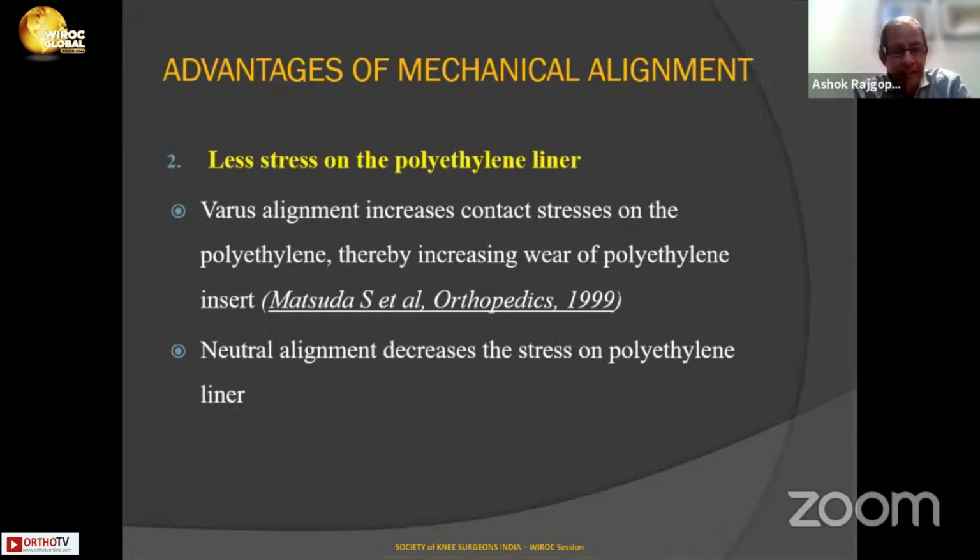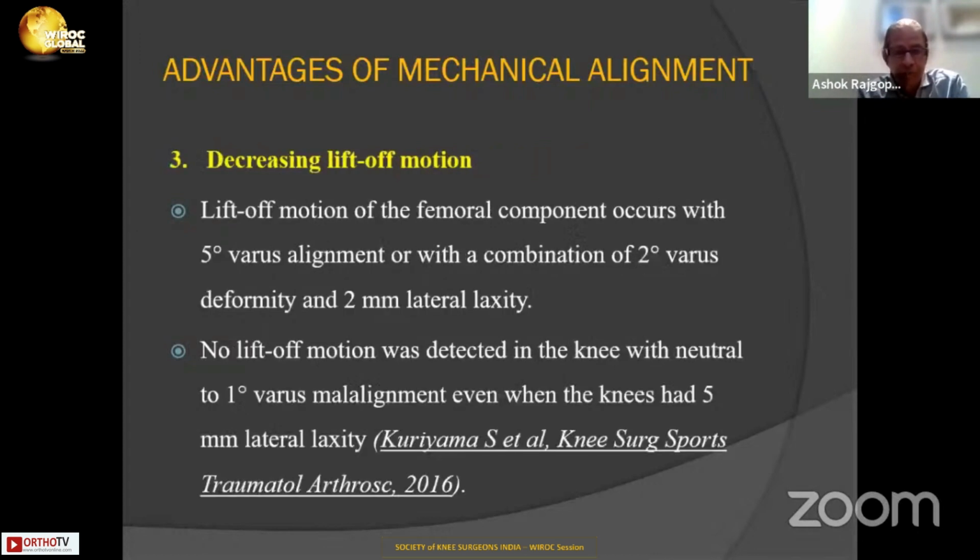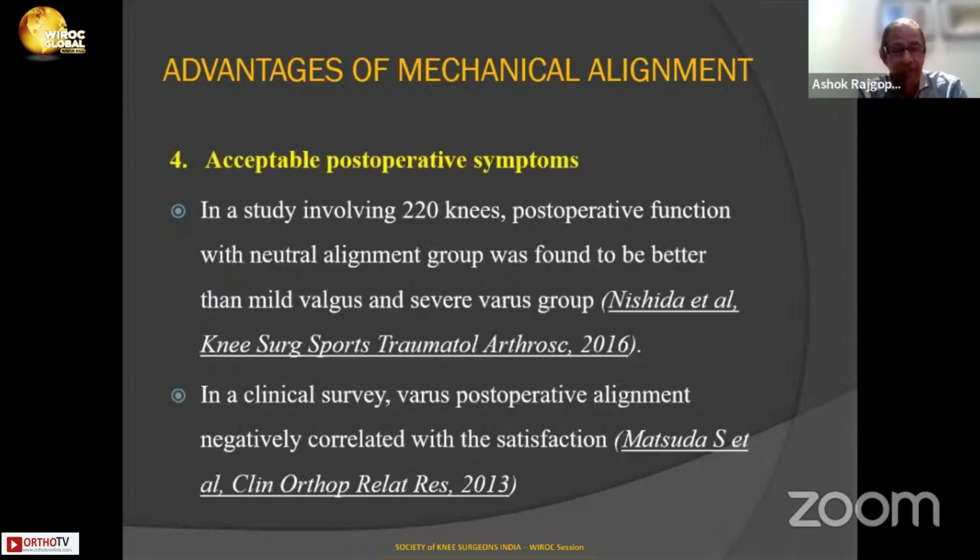Matsuda in 1999, almost 23 years ago, alluded to the fact that varus alignment would increase the wear of polyethylene while neutral alignment was preferred. You move forward in time to 2016, and you look at the lift-off motion of the femoral component with 5 degrees of varus alignment and a combination of 2 degrees of varus and 2 millimeters of lateral laxity. In these patients who had neutral alignment, there was no lift-off and more stability. So the patients had greater PROMs, and the HSS scores were much better, even when the knees had up to about 4 to 5 millimeters of laxity.